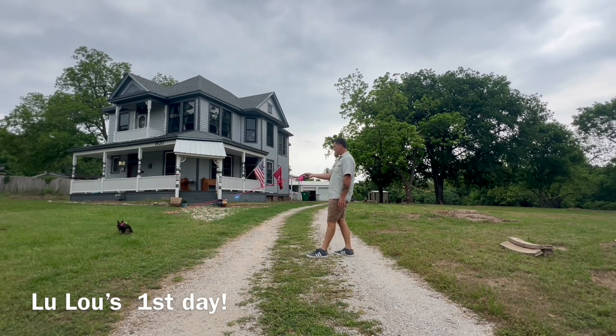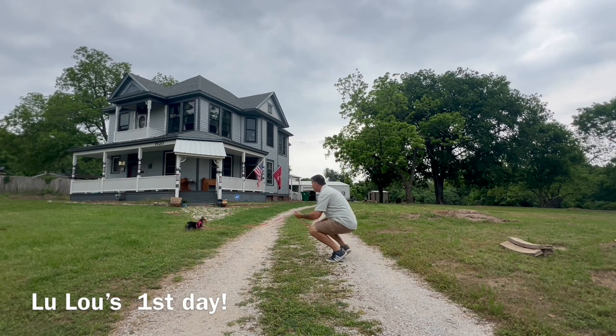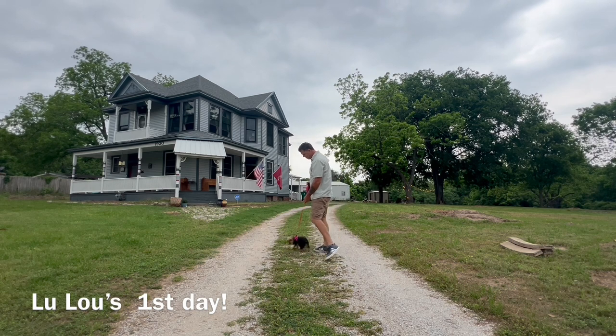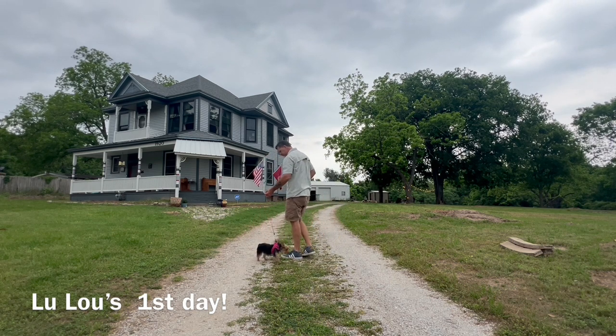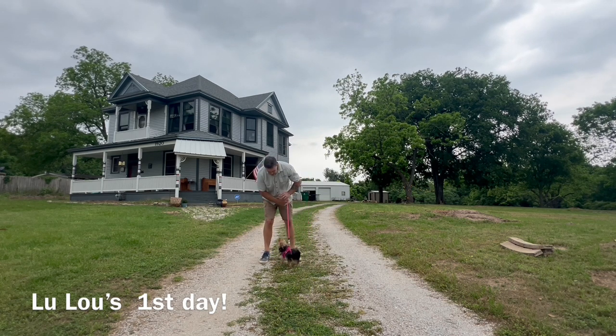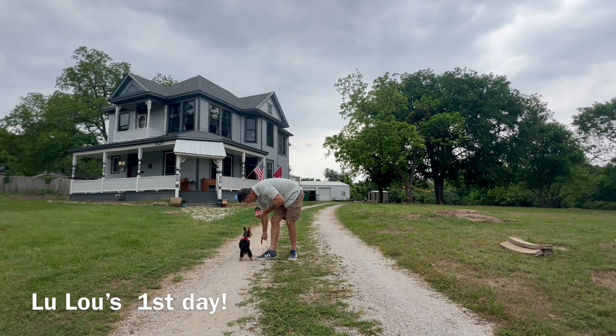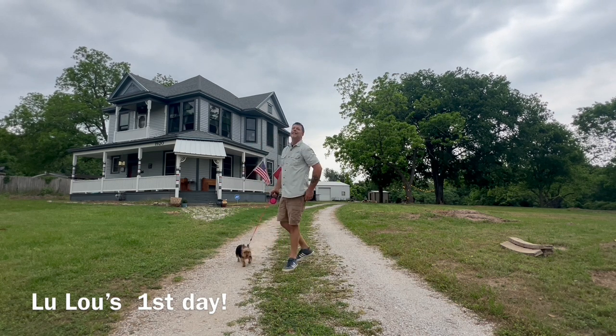Lulu, come. Come. I don't think she has recall. Come. Lulu, come. Yes, yes, yes. Good girl. Lulu, sit. Sit. All right, no sit. Down. Lulu, down. All right, no down. Not a lot of stuff.